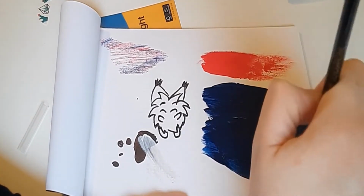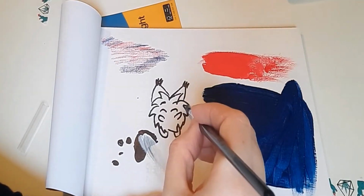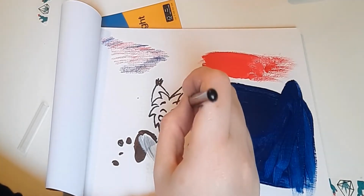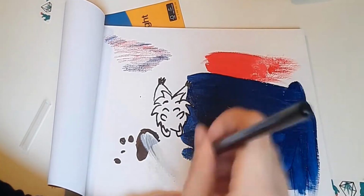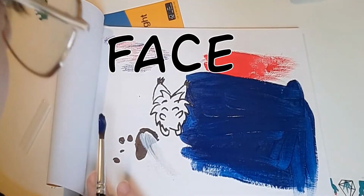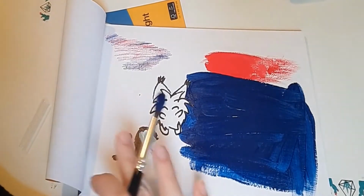Dingly dang, look at that. It's so nice and it sinks into that texture so lovely. Oh, I really like these paints. These paints are really nice, I have to say. This whole page is an absolute mess now. Ugh, there's too much paint. Oh no. Oh no. Too much paint.